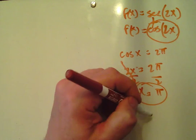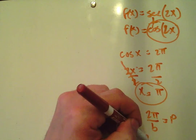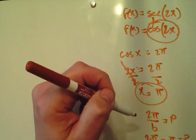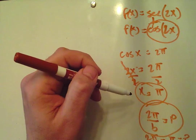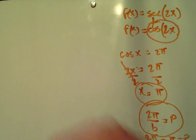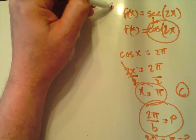So, remember our formula, 2 pi over b gives us period. So 2 pi over 2, or pi, is the period. This formula works for everything except tangent and cotangent, where pi divided by b is our period. So our answer here is C for number 53.